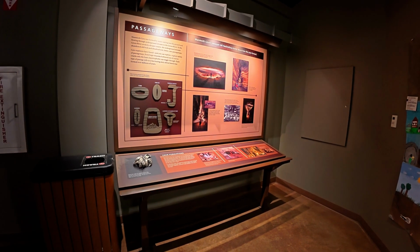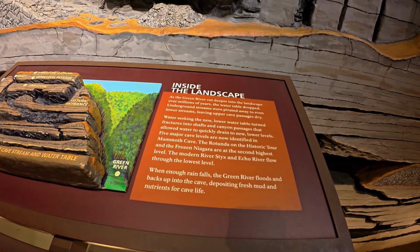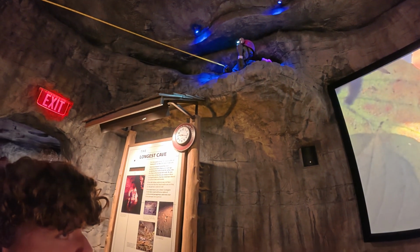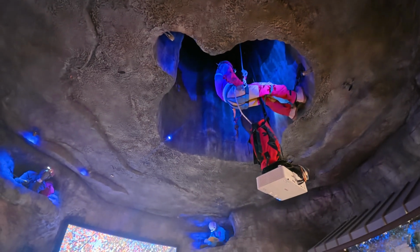Today we're going to be taking the historic tour through the cave, but it doesn't start for a bit, so we're going to use this time to check out the visitor center and see the different exhibits they have to offer. We'll also check out the park film here in this theater, which has cavers rappelling from the ceiling.